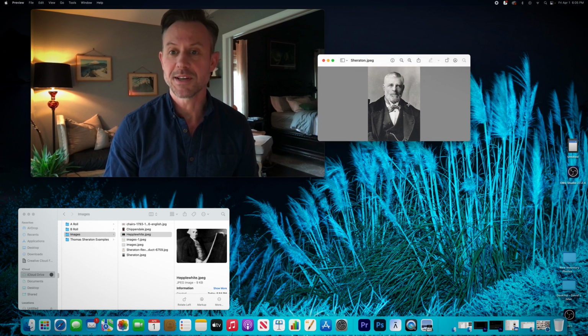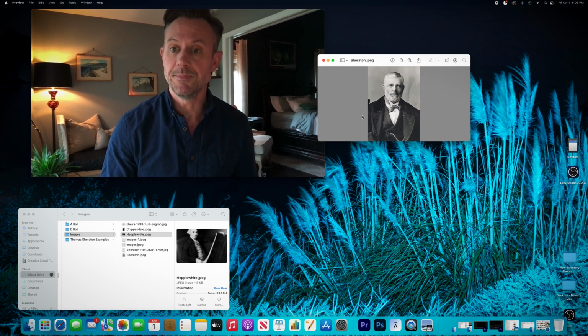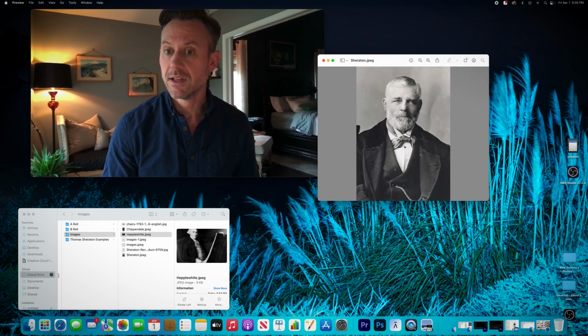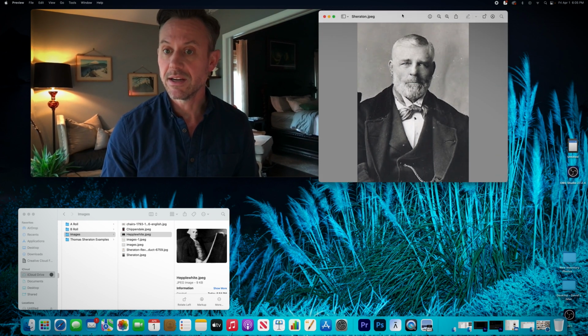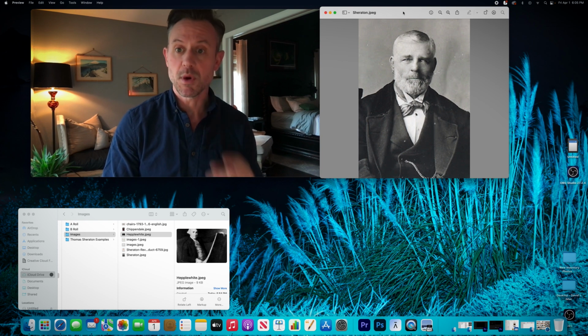And it's interesting to note here, Thomas Sheraton looks like a guy I know, actually. And if you note here, he's got earrings. So he must have been quite a character. Looks like an interesting guy here. Handsome guy, nice jawline. Well dressed, as you can see. He probably did very well for himself.